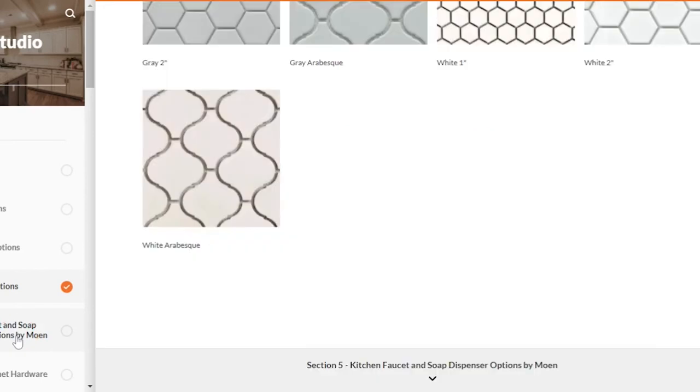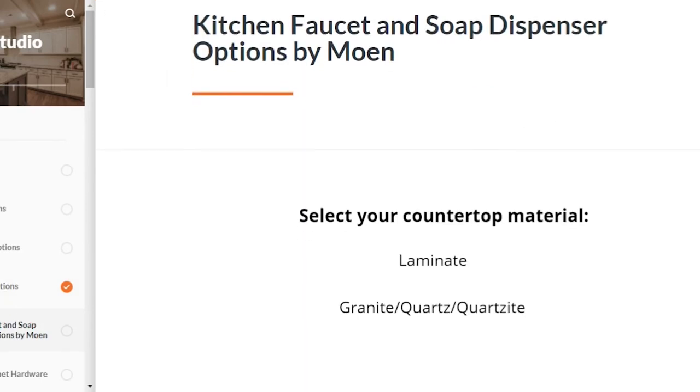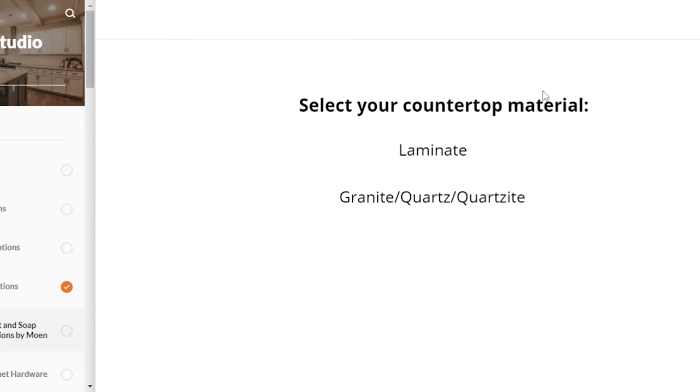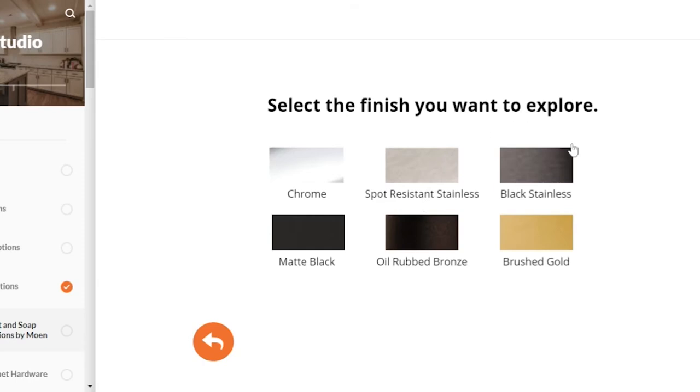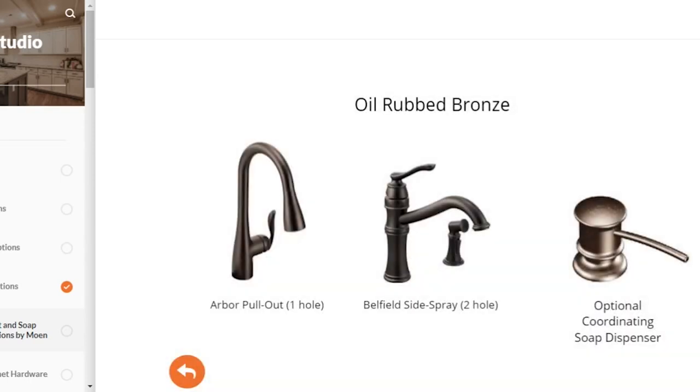Then for example, the faucets. Here you can see all of the faucets and soap dispensers were by Moen, and they do depend on the type of countertop that you have. We have a quartz countertop, and then they give you the options for the finishes. Initially, I was looking at a matte black. I actually transitioned over to an oil rubbed bronze because I like the way it looks better.